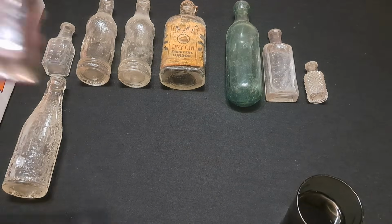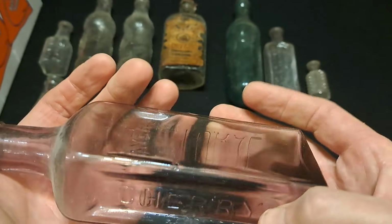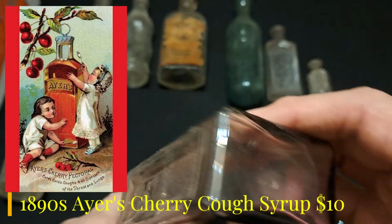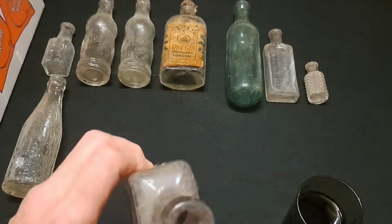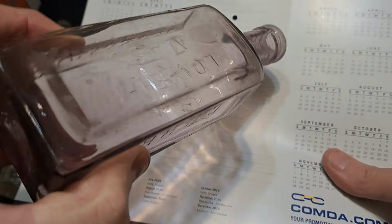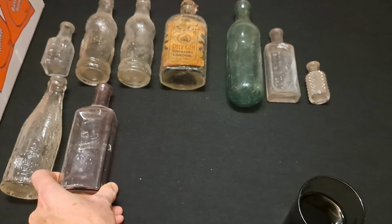Okay, what's this one here? Lowell, Mass. Look at the purple color to that. Holy smokers. It's an Ayers Cherry Pectoral. Wow. I had to get something white to put behind there so you can have a look at that. Give me a minute. One minute later. Yeah, I'm back. Here we go. Here's a white calendar here. Look at the color of that. You can definitely see the color there now. Holy smokers. Beauty of a bottle. And that's another tool top.